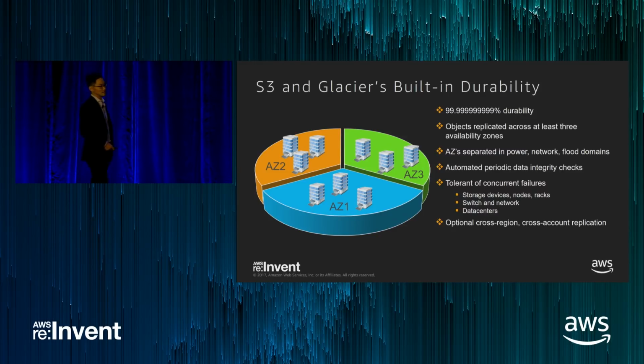So even though we talk about an archive system, it seems very quiet and cool, especially Glacier. It doesn't feel like lots is going on. But there's actually a lot going on in the background that ensures the durability that we offer you.